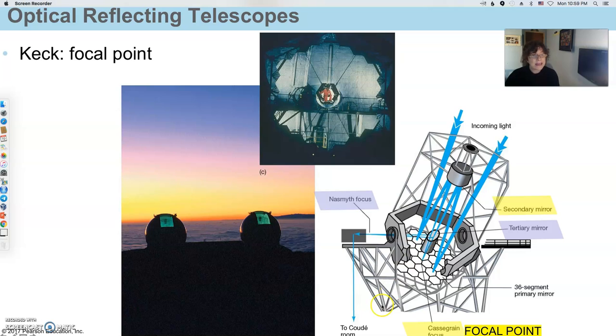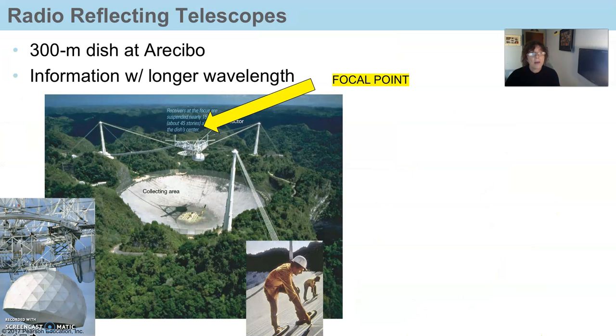Very, very cool. And I wanted to point out to you that my favorite radio telescope is the Arecibo Telescope in Puerto Rico, and it's a 300-meter dish that is one of the longest parabolas in the world at 300 meters. That is so much bigger than the Keck optical telescope because the visible wavelengths are much, much shorter and much tighter than the very long radio wavelengths, which can go for hundreds of meters. So it is worthwhile to have a dish that is 300 meters across in Puerto Rico. Their focal point for the reflecting radio waves is right up here.